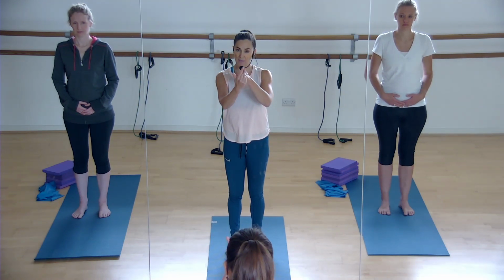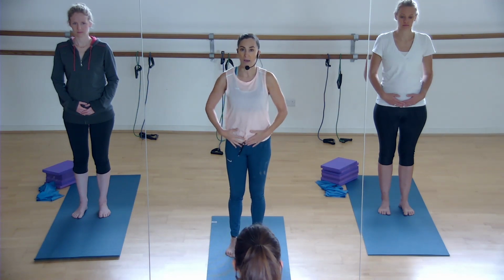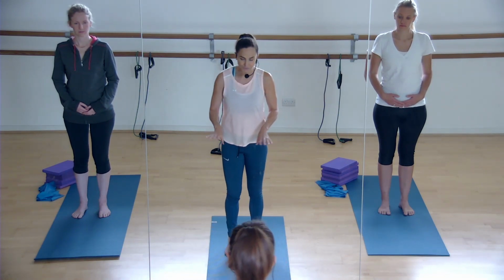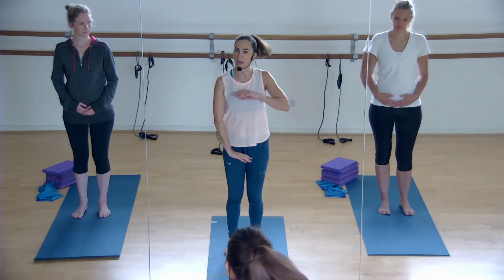Lift up a little bit higher maybe this time, pull up and in with your pelvic floor, and you should feel your belly coming away. Okay. Now, if you didn't feel that, don't worry about it, because I'm going to go through a lot more detail of the pelvic floor when we're down on the floor. But what I want to do now is get you realizing that it's not just about the pelvic floor.